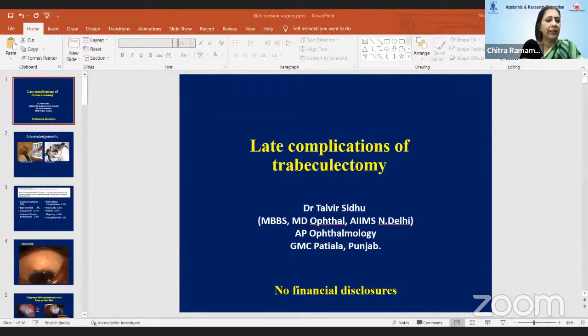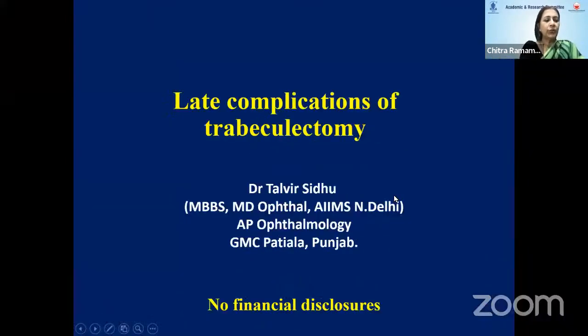We shall now go on to our next speaker, Dr. Talvir Sidhu, who is assistant professor in Government Medical College, Patiala, young, dynamic, smart surgeon. And she is going to tell us about managing late complications of trabeculectomy. The battle is neither over nor lost.